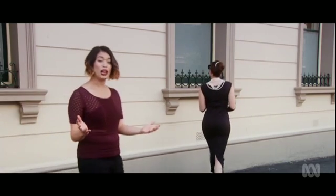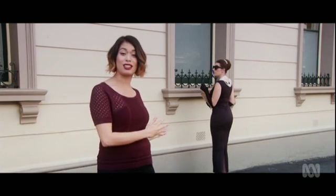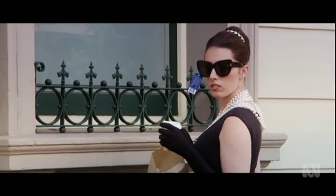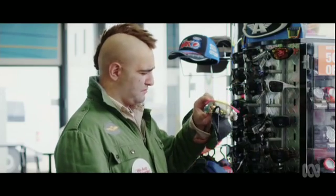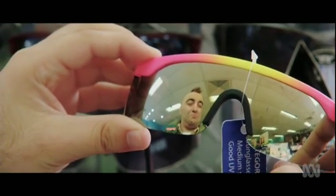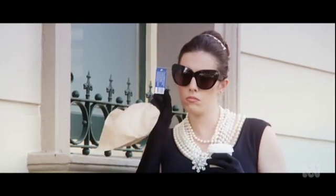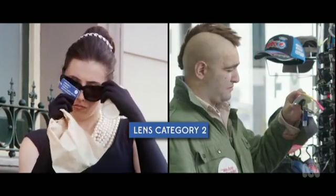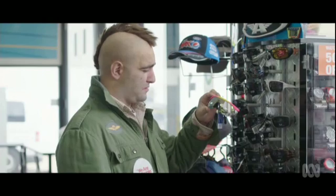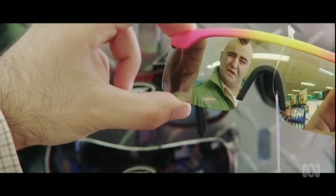What's great is that you don't have to buy really expensive sunglasses to get good UV protection. Doesn't matter if you buy a $400 pair of designer sunglasses or if you buy $15 sunnies from a petrol station. The lens category is what matters. And the real level of sun protection you're getting might be exactly the same, although the level of fashion might not be the same. You talking to me?